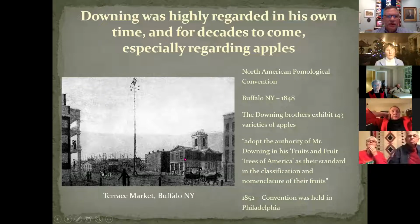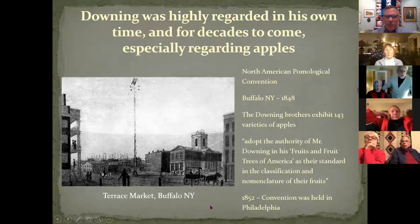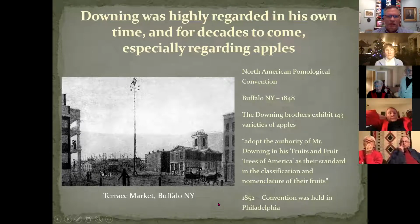This is a picture of what is now downtown Buffalo, New York. And this building on the right here with this tower, this was the location of the first North American Pomological Convention, and it was held in 1848 at that location. The Downing brothers were the darlings of that convention. They brought over with them 143 varieties of apples and exhibited at that convention.